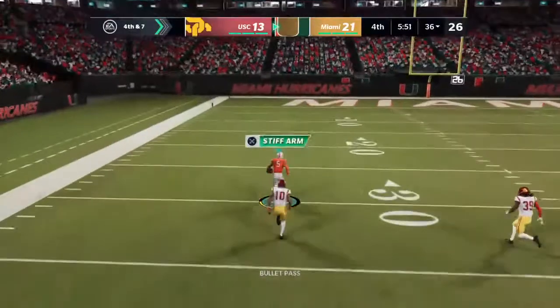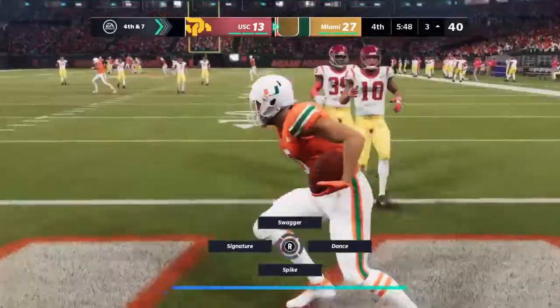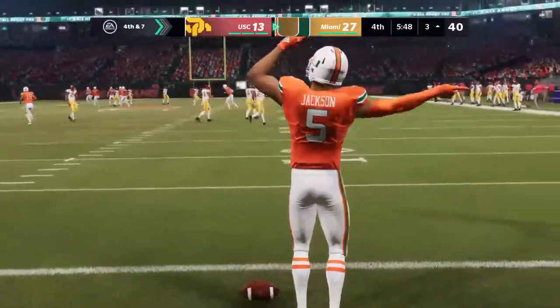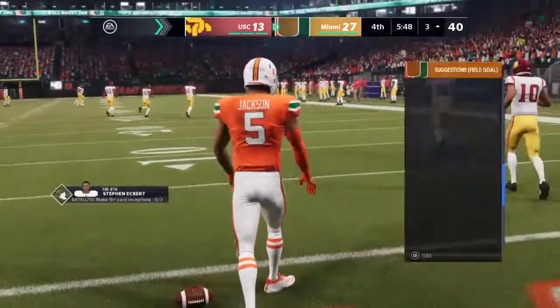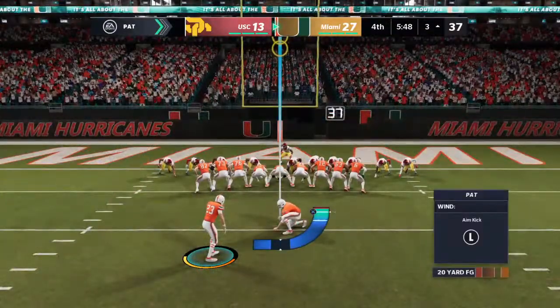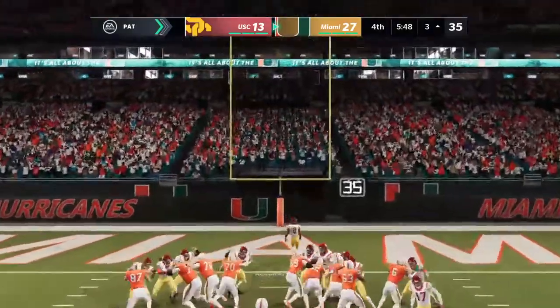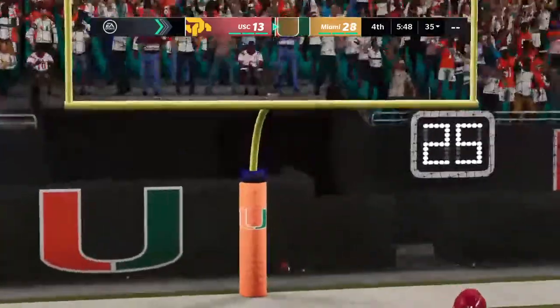They gave it a shot. And this will be caught at the 30. And he's going to score. Touchdown, Hurricanes. Billy Jackson, 64 yards. And the Hurricanes add on to their advantage. Wow, talk about a big 4th down conversion for the score.